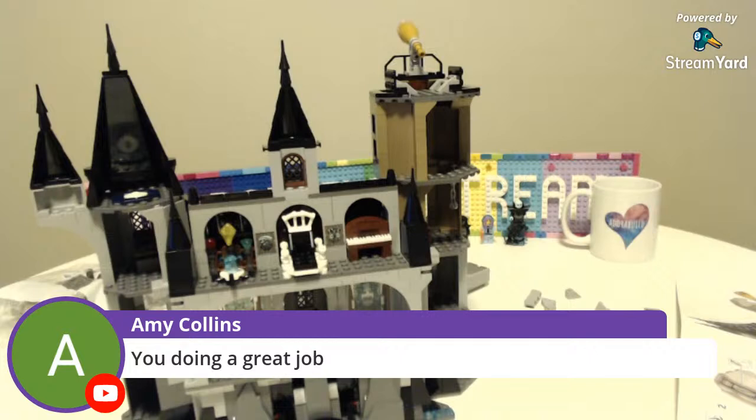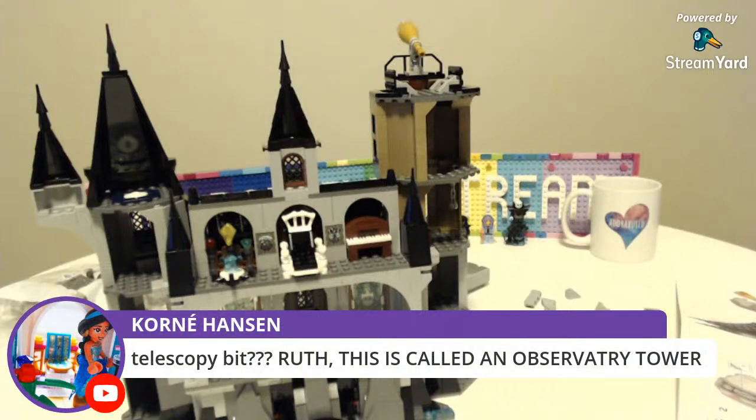Okay. Oh, no, actually, let's do 34 first. Okay, take a deep breath with me, gang, while I do my stickers. Got it. Right, next one. The telescopic bit.